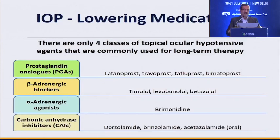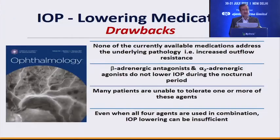As a synopsis of all the anti-glaucoma medications in our armamentarium, we had prostaglandin analogs, beta-adrenergic blockers, alpha-adrenergic agonists, and carbonic anhydrase inhibitors. But the drawbacks of these medications: none of the medications available, I mean about 2 to 3 years back, address the underlying pathology. What is the underlying pathology in glaucoma? It is decreased outflow resistance through the trabecular meshwork.